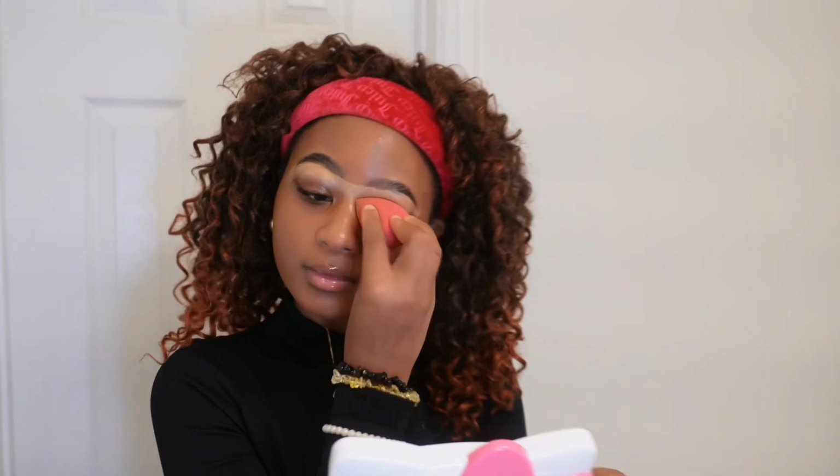This is also where you can fix any mistakes that you made while filling in your brows, whether that is adding more brow hairs or erasing them with the concealer. Once you're done, it'll look something like this. Then go ahead and set it with a loose powder, and boom, you're ready to move on to eyeshadow.